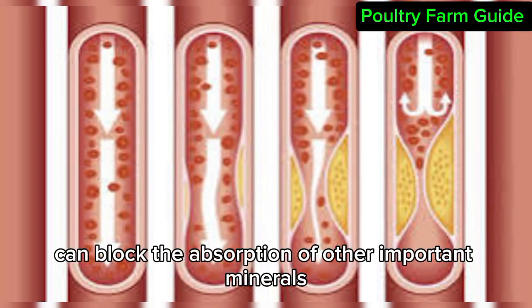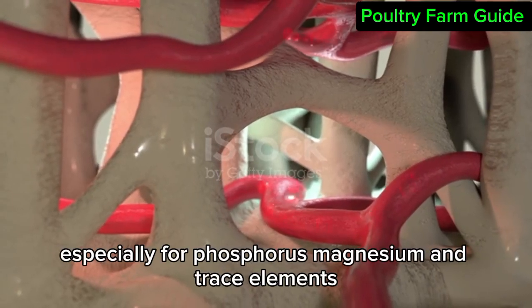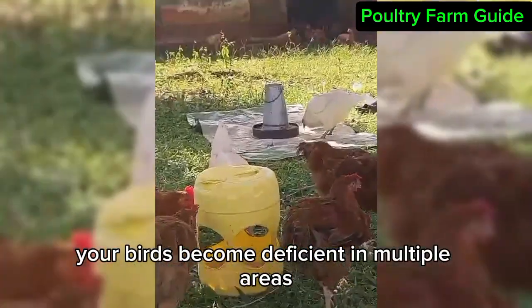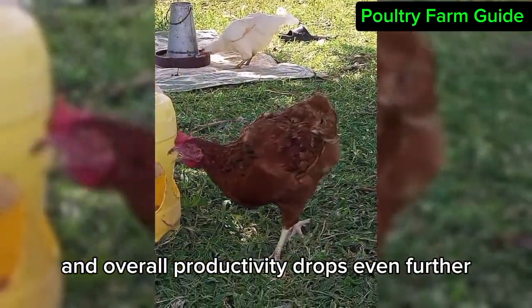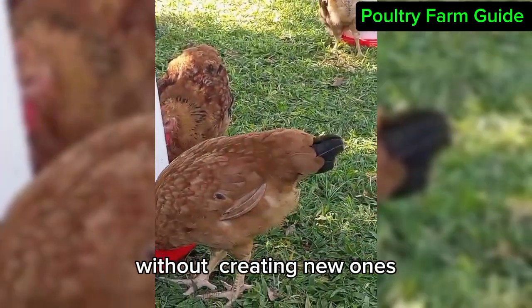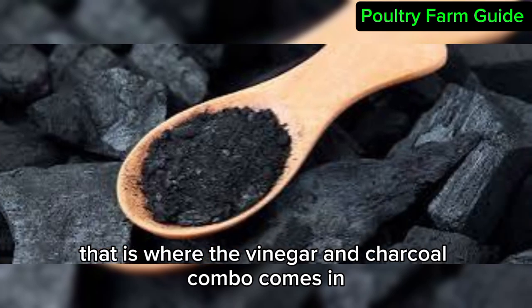Excessive calcium can block the absorption of other important minerals, especially phosphorus, magnesium, and trace elements. When that happens, your birds become deficient in multiple areas. Their gut health weakens and overall productivity drops even further. So, how do you solve this complex problem without creating new ones? That is where the vinegar and charcoal combo comes in.